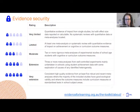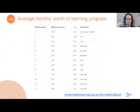Great. So the next one, which is my personal favourite, which you shouldn't have favourites, but I think you're allowed to have favourites, is the average month's worth of learning progress and how that translates to months of impact. We've been getting this pretty much every session for the last 4 sessions that we've been running on the webinars, and so we thought we'd include this in response to that.